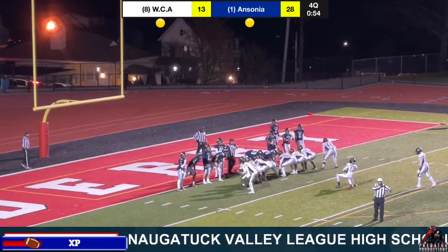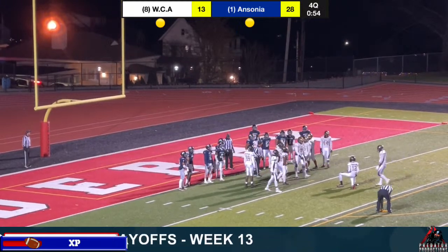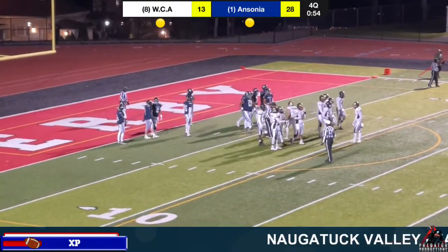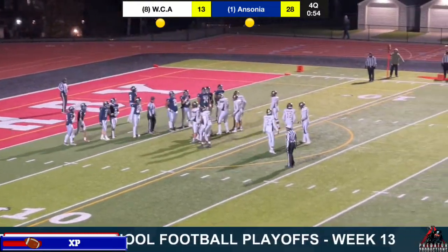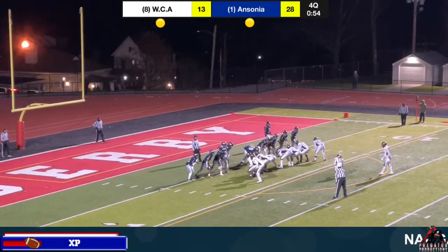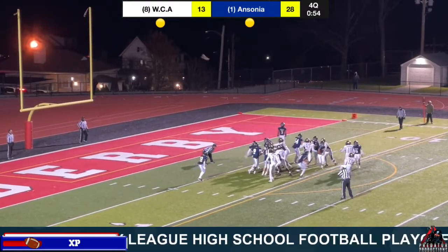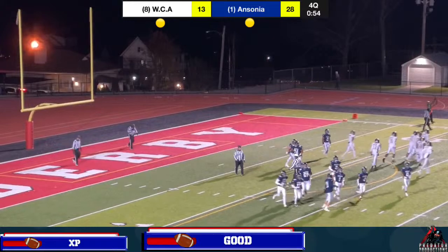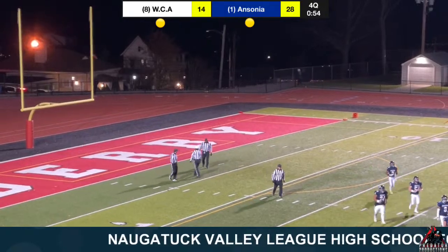Dylan Rossi on for the conversion kick. That was a terrible sequence. Jesus. Conversion kick is good. Score is now Ansonia 28, WCA 14.